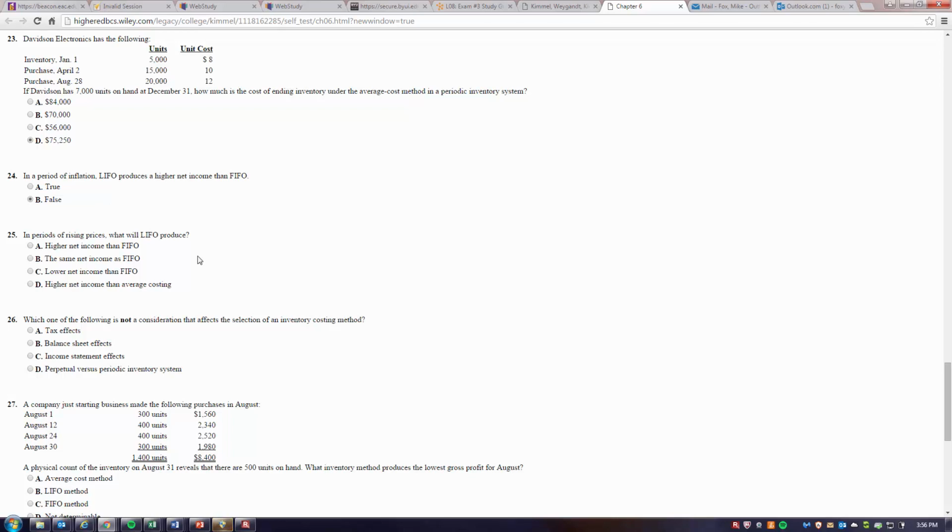All right, 25. In periods of rising prices, what will LIFO produce? So same thing. Sometimes I just have to talk myself through these things. In a period of rising costs, the first in, first out method will assume that the cheaper goods, the ones I bought earlier, are the ones that sold, meaning the cost of goods sold will be lower. And so using last in, first out will result in a higher cost of goods sold. So last in, first out, since it produces a higher cost of goods sold, will provide a lower net income than first in, first out.